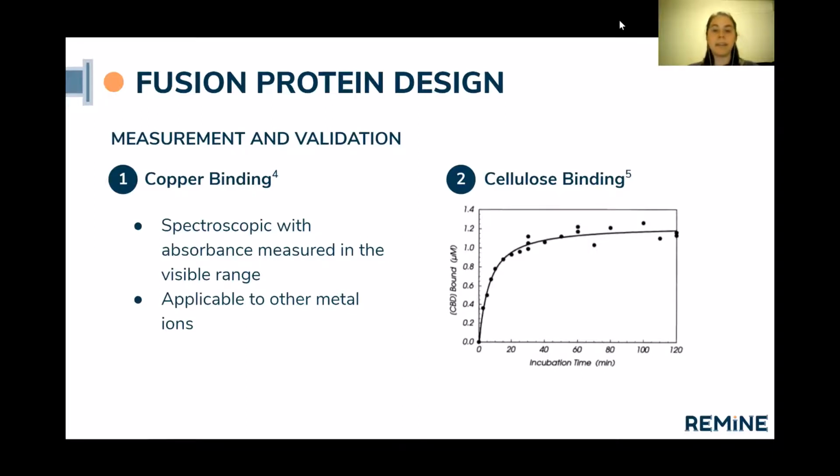Despite being unable to enter the lab due to COVID-19, we continued to research methods that could eventually be used for the measurement and validation of the fusion. First, a copper binding method was found and adapted. This method allows quantitative measurement of metal binding affinity using spectroscopy and other basic lab tools.